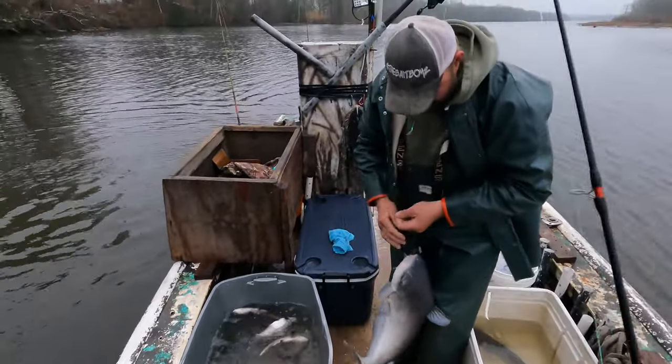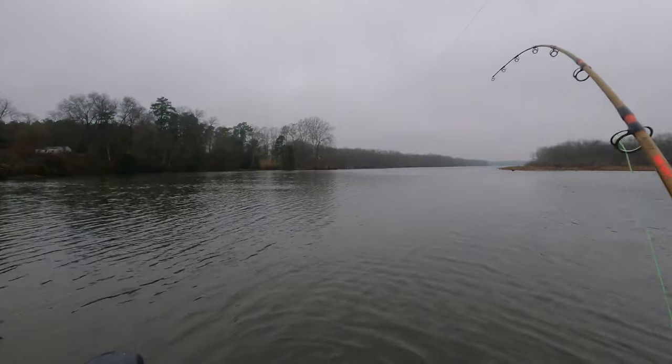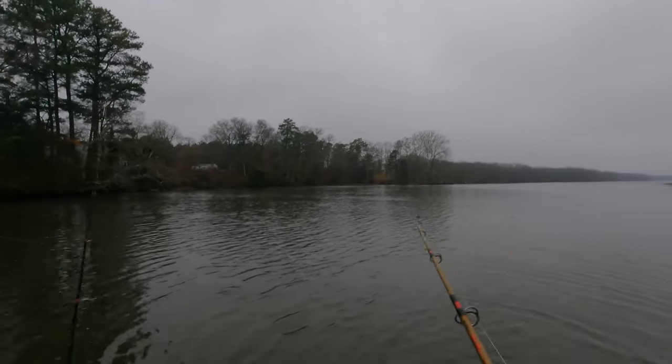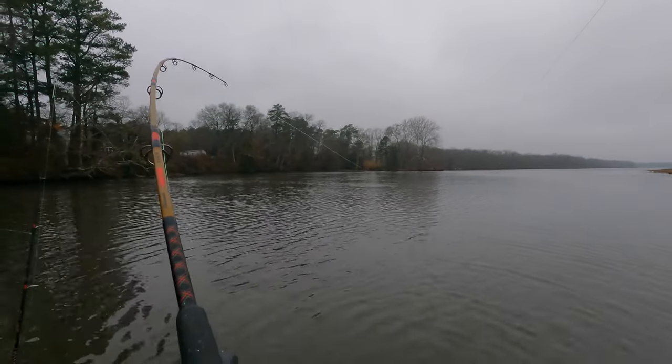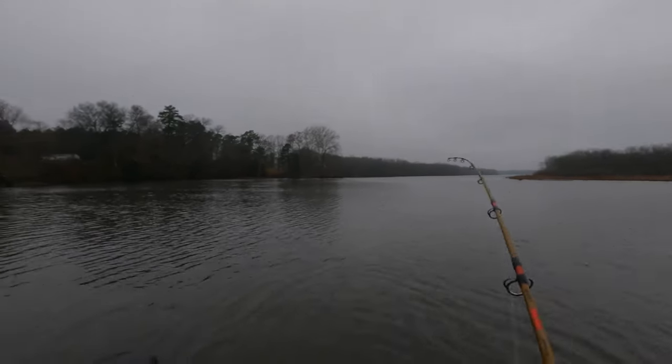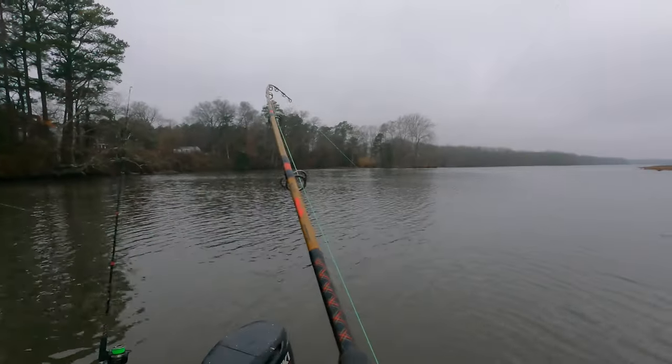Yeah, that's the biggest blue cat I've ever caught in my life. I feel this one. This ain't no little one. Not a giant cat. This is a workout. Yeah, you will get a workout. Come on. Don't get off. How long? There we go.